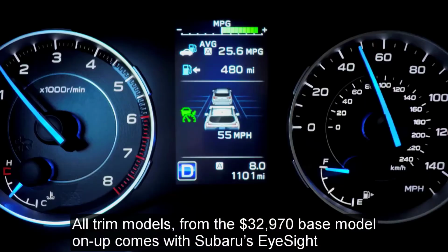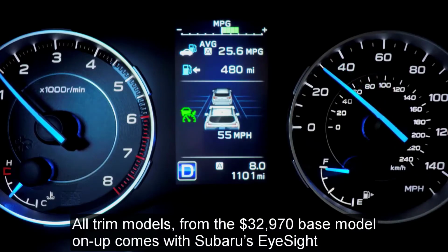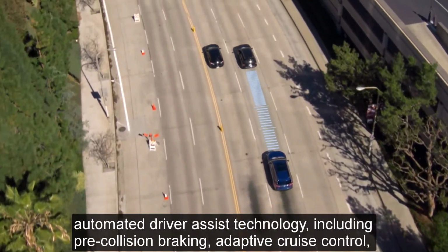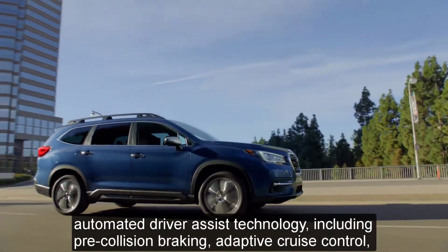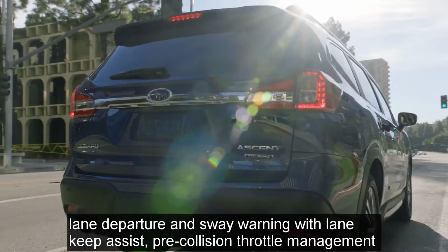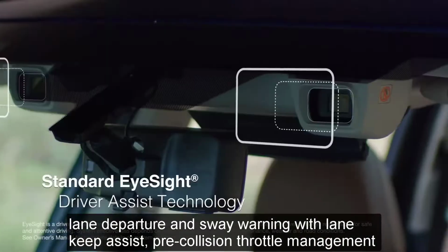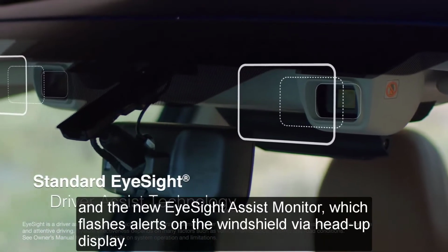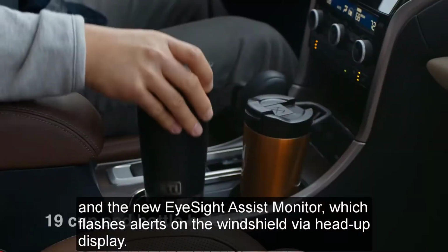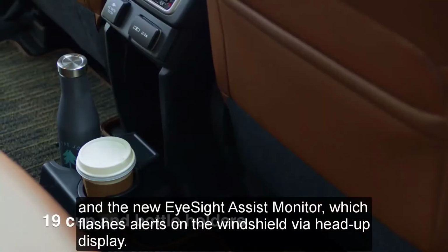All trim models, from the $32,970 base model on up, come with Subaru's Eyesight automated driver assist technology, including pre-collision braking, adaptive cruise control, lane departure and sway warning with lane keep assist, pre-collision throttle management and the new Eyesight Assist monitor, which flashes alerts on the windshield via head-up display.